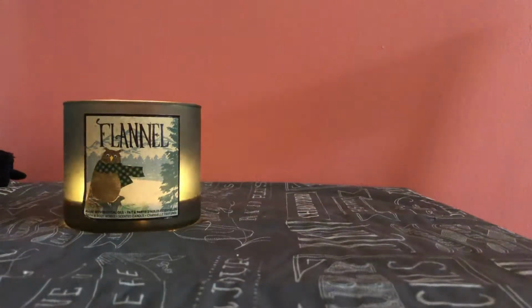We have a bit of a candle build up here and a couple of Scentsy bars that I've made my way through. This is probably going to be my last of fall scents. I'm sort of doing more winter stuff right now, and as you can see, I'm just finishing off a Bath & Body Works flannel. I figured I should put it in this video because it's sort of a fall winter scent and it's pretty much towards the end now. I expect it will probably self-extinguish here in the next hour or two.